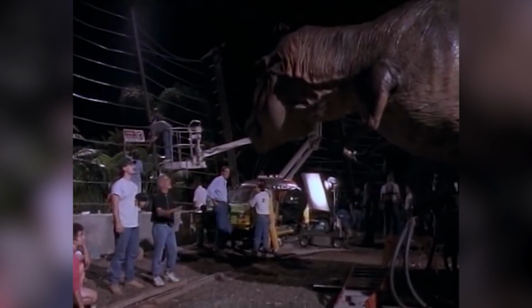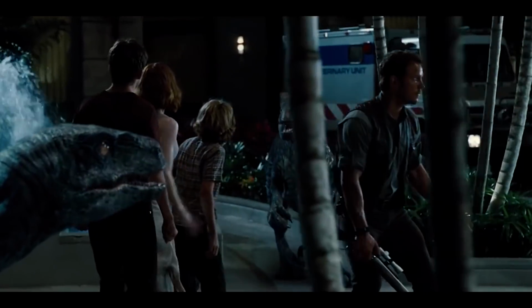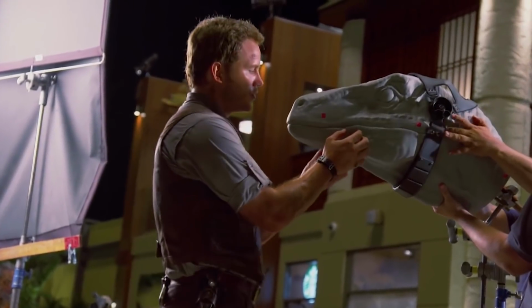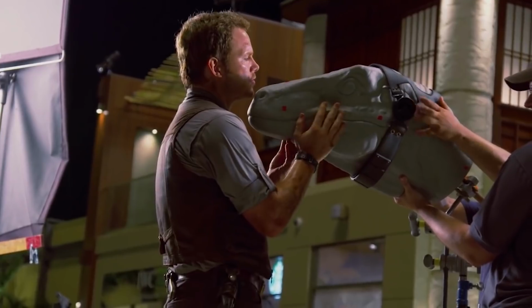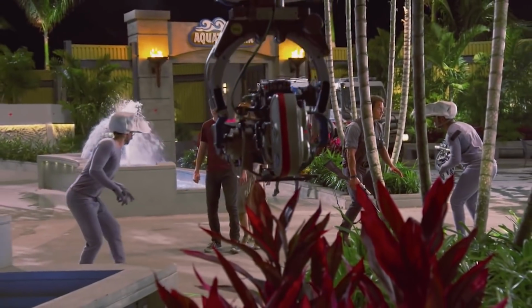Of course, it wasn't just CGI that brought the inhabitants of Jurassic Park to life. There were a number of practical effects used too, and ILM mixed it up in the same way for Jurassic World. The 4th film in the franchise used detailed white casts of dinosaur heads that would later be layered with CGI for close-up shots. And they used actors in motion capture suits to make sure their movement seemed real.